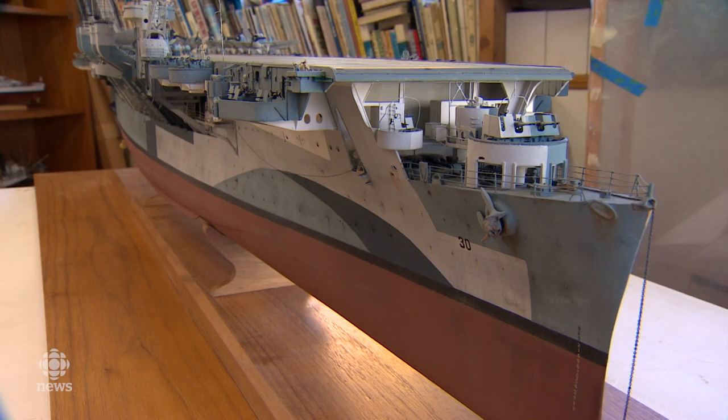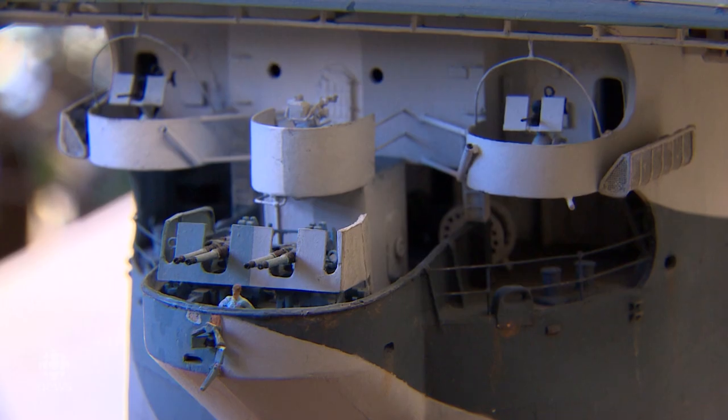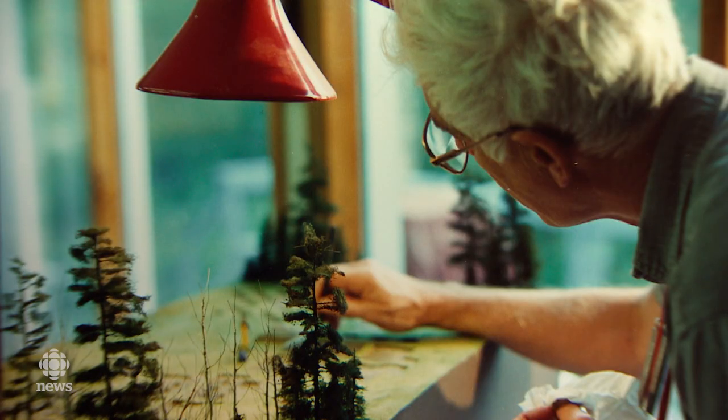Now, the work has become of interest to the Smithsonian National Air and Space Museum in Washington, D.C. If approved, it would be used for an upcoming exhibit on the Second World War. Greg Coldwell says he wanted to do something to honor his dad's memory. I just happened to email the Smithsonian, and it was serendipity that they just said, it just so happens we're looking for an American carrier.